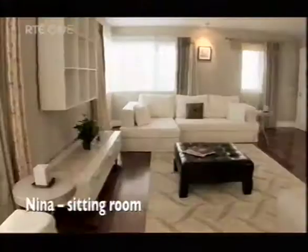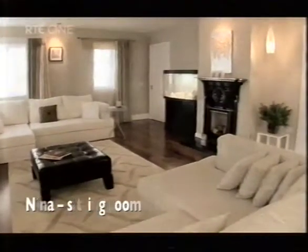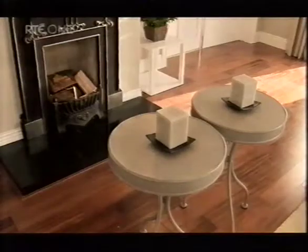Nina has gone for an open plan approach, but is she gaining space at the cost of luxury?